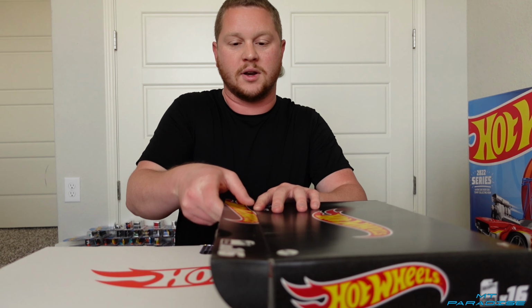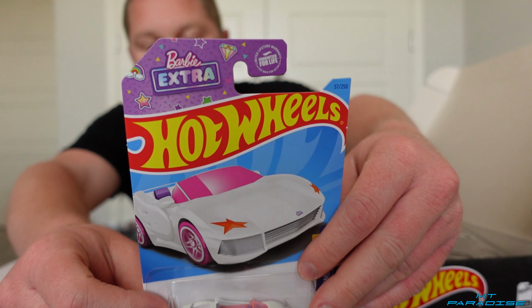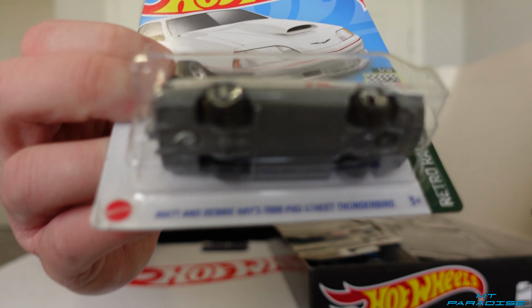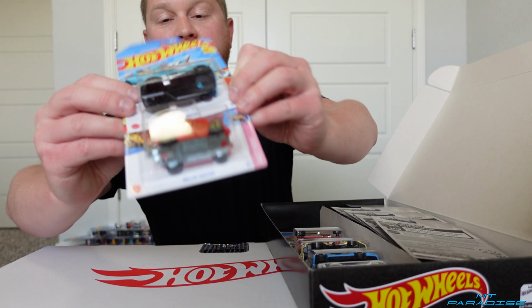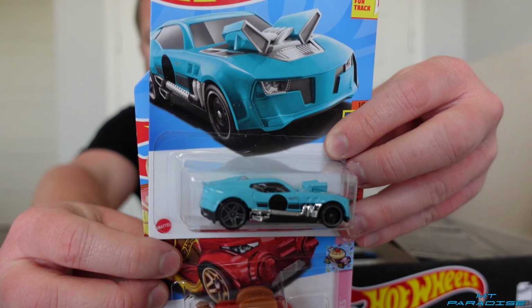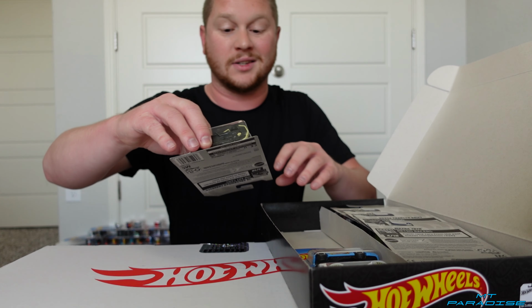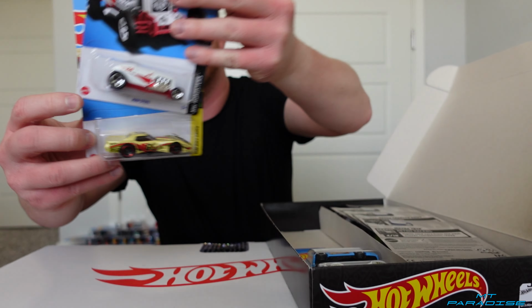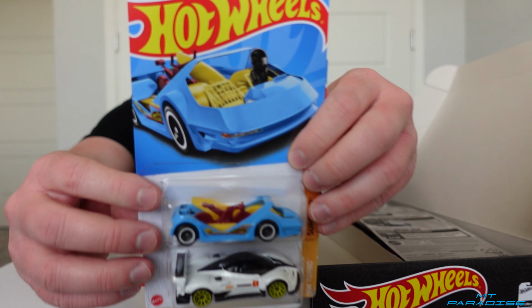All right, let's go ahead and pop this open and see what we got. So we got another Barbie Extra, Pro Street Thunderbird. I'm not going to say that entire name because there's a lot to that. Another Twin Duction and the Roller Toaster. This is honestly looking like a duplicate case. So we got Max Steel, Greenwood Corvette, and almost laid in here the same exact order as well. So hopefully they're not completely the same.